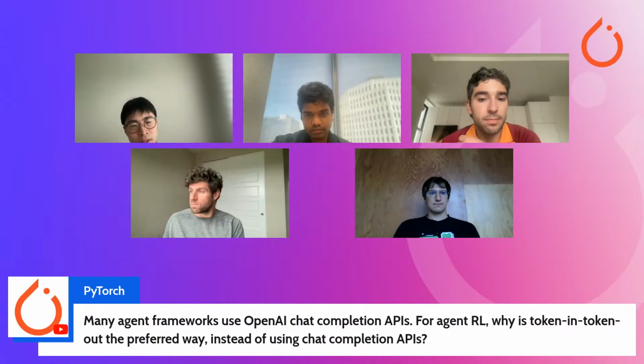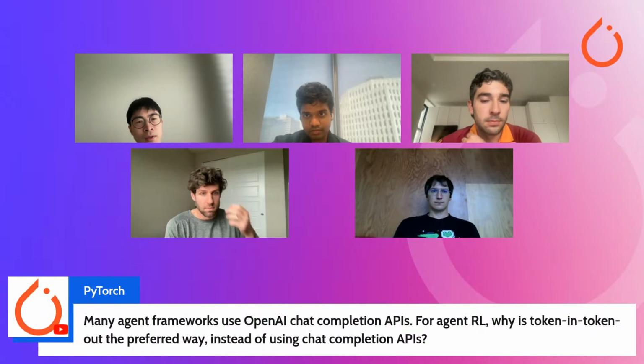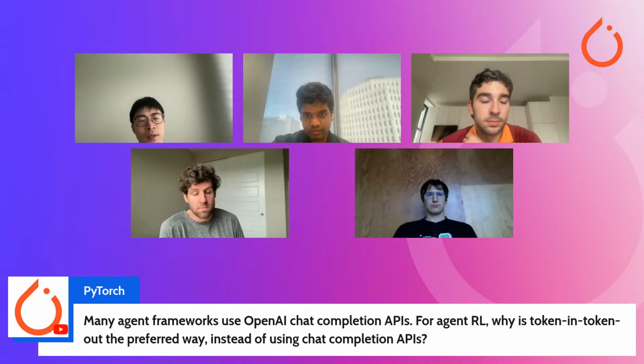Yeah, so basically we found some discrepancy between encoding and decoding again using the same set of text. So that is very important for RL to maintain the kind of consistency between the rollout and training.